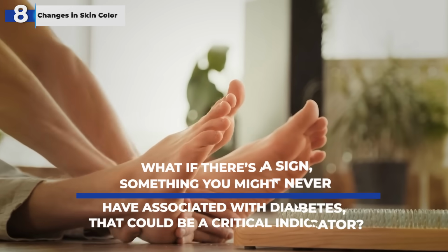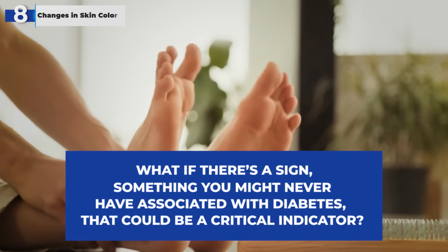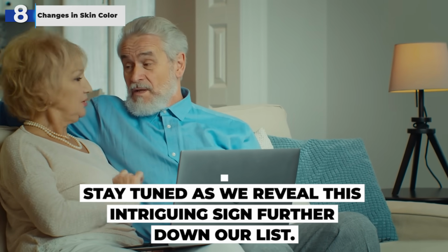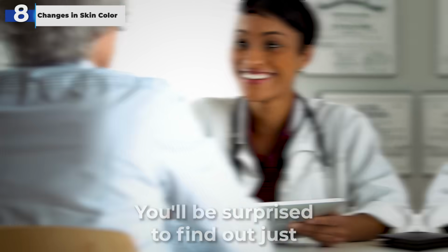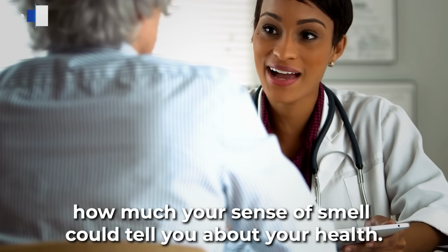What if there's a sign, something you might never have associated with diabetes, that could be a critical indicator? Stay tuned as we reveal this intriguing sign further down our list. You'll be surprised to find out just how much your sense of smell could tell you about your health.